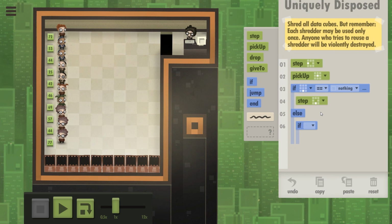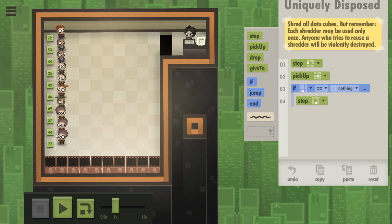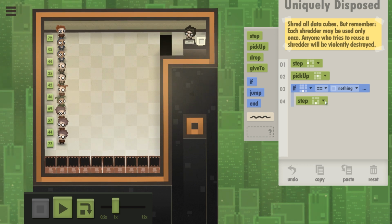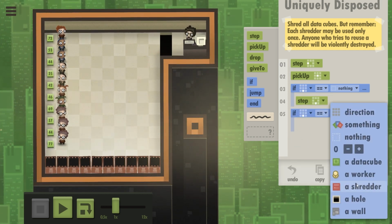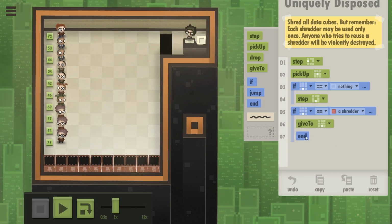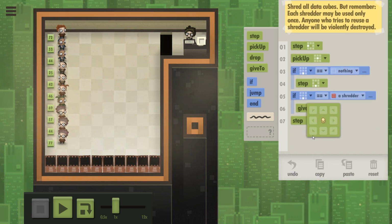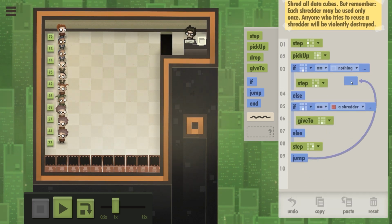So if they have a nothing, then they take a step down. It won't always be the case that when somebody takes a step down, they're ready to shred. So, if there's a nothing, then we take a step down. If below us there is a shredder, we will give it to the shredder. And then we will end, so that person stops being in the way. Actually, I may not need that end statement at all. Otherwise, if neither of those things are true, we step to the right. And then we'll jump all the way back and start checking.